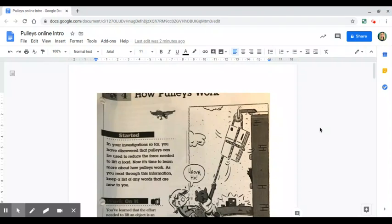Good morning, guys. Today we are going to be going over how pulleys work and talking about the mechanical advantage of pulleys. Then we will get set up for tomorrow's demonstration experiment. So I'm going to read through this. You are welcome to mute me and read it on your own if you prefer.